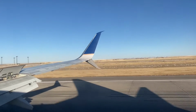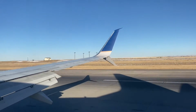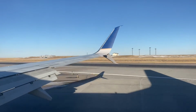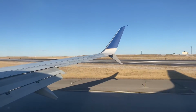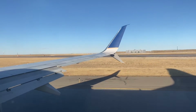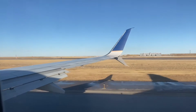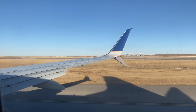Denver, Colorado. The local time here is 3:46 p.m. We are now in mountain time and we'll be taxiing for a few more minutes, so we do ask that you remain seated with your seatbelt securely fastened and all of your carry-on items stowed until the captain has turned off that seatbelt sign. That will be your one and only indication that it's safe to get up and move about the cabin. Once again, please stay comfortably seated until that seatbelt sign is turned off.